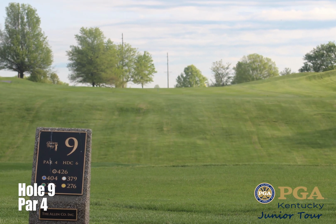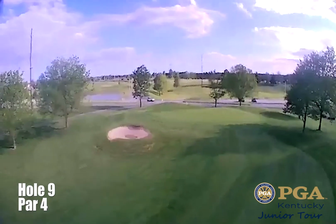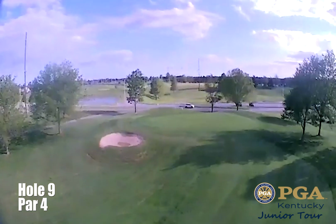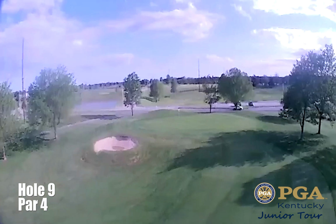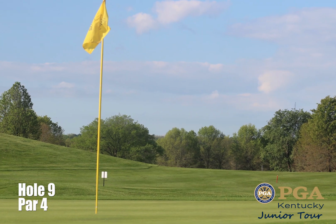The ninth hole is an uphill par 4. There's a generous fairway, but the hole requires 2 good shots. Play your second shot to the front of the green. A shot over the green can go out of bounds in the parking lot. Four is a good score on number 9.